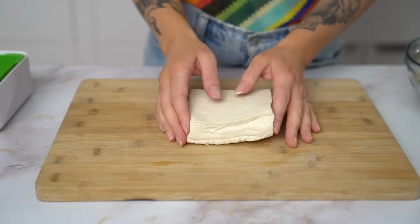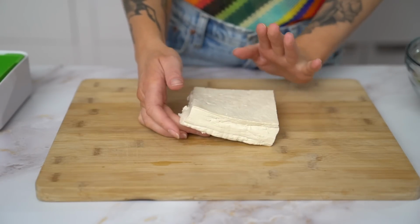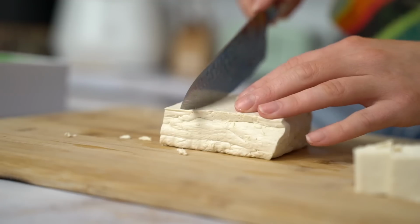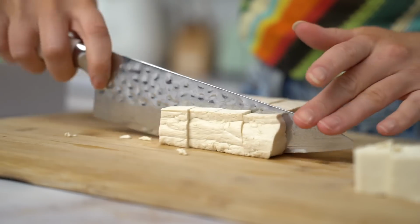For the tofu, you can use whatever firmness you want. You can use firm, you can use extra firm. I'm using just firm today because that's what I had. And just cut that into 1-inch cubes.